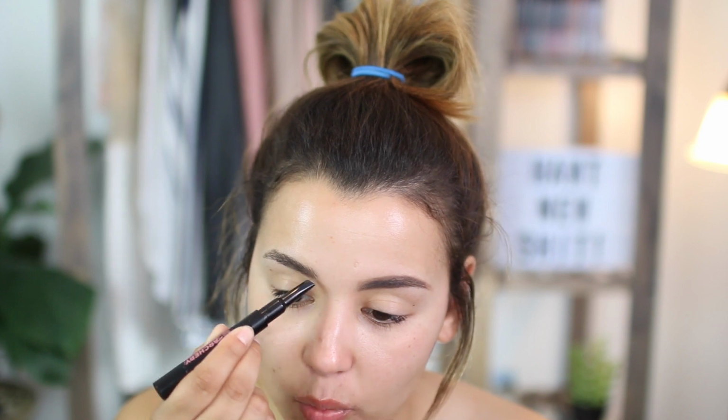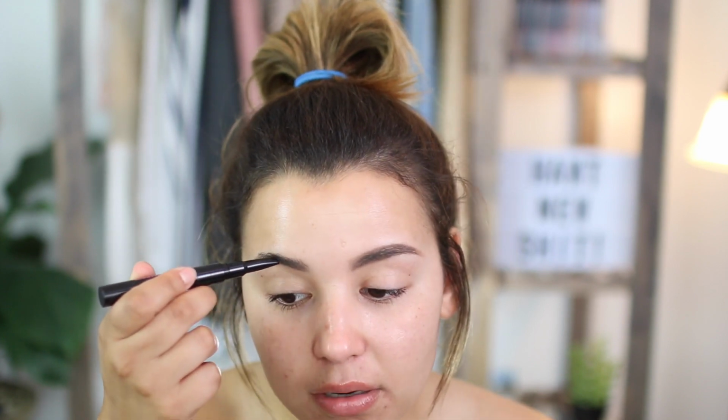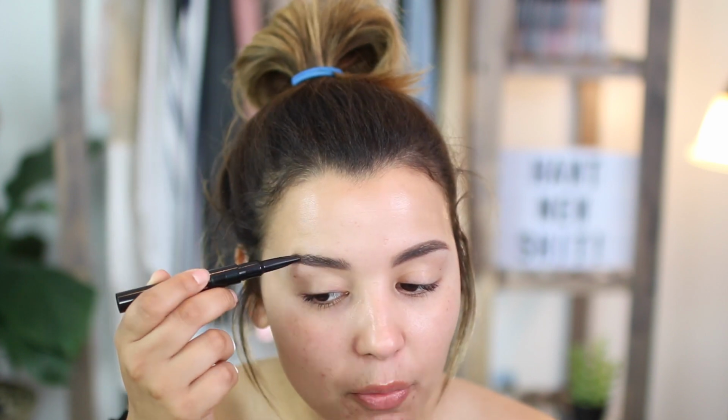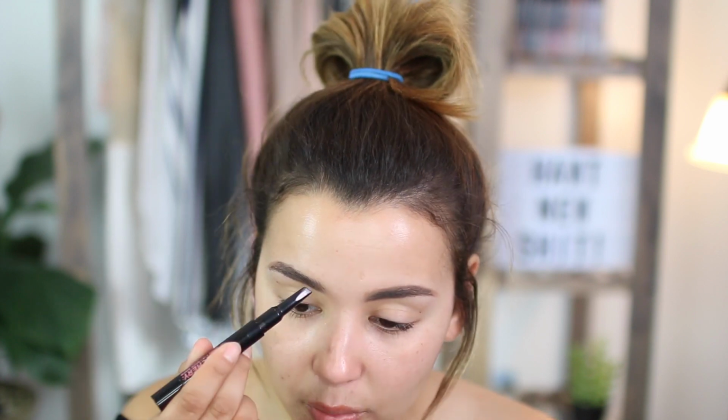I will say a flaw about this that I think some people wouldn't like is that it is such a fat brow product. So if you want a little bit more precision, then this probably wouldn't be your favorite. I would probably go with like the L'Oreal Brow Stylist or the Anastasia Brow Wiz. So I think that's looking pretty decent.